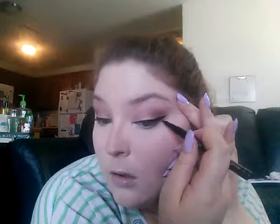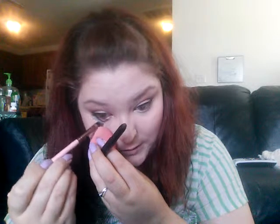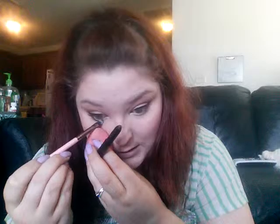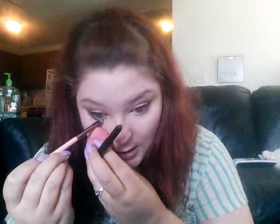This is not where I was going with this one. It's a little bit sketchy. Oh, God, and it's smeared. I don't know how better to explain this other than it's so liquidy that it's almost impossible to work with, I have to say. So far, I'm not liking this at all. I like the brush. It's just so liquidy.